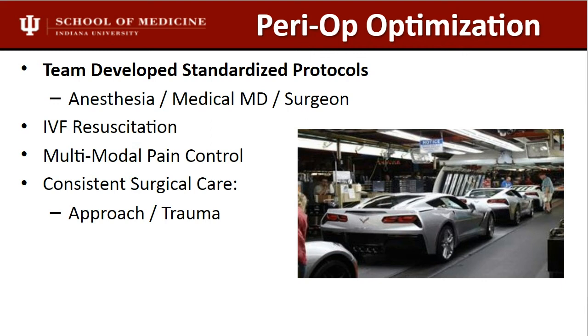We're big believers of IV resuscitation, multimodal pain protocols. And the reason I put the picture of an assembly line up there, whether or not you like Corvettes or not, the whole concept is that joint replacement patients, if you approach them in a very process-driven manner, it works very, very well.